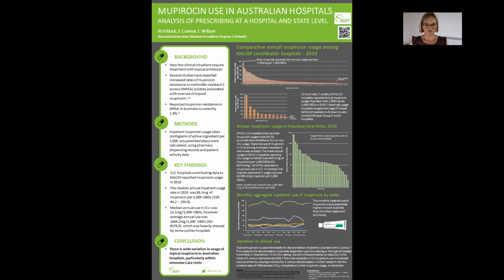The interesting finding from the calculated rates was the variability between hospitals. The median annual inpatient usage rate in 2019 was relatively low at 89.3 milligrams of mupirocin per 1,000 OBDs. The majority of hospitals had total annual usage rates of below 1,000 milligrams per 1,000 bed days, or equivalent to 17 tubes of ointment per 1,000 bed days.